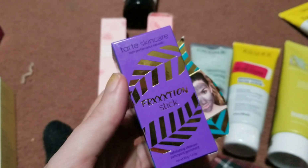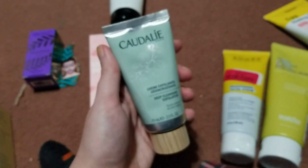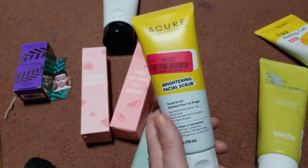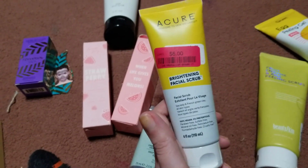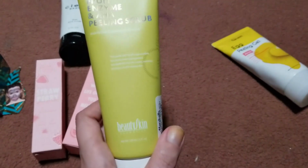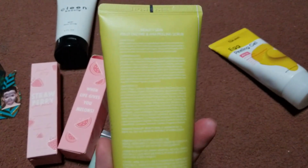It says it's a cleansing, exfoliating cleanser. Let's see here. I've got this one from Totally Accurate. I think I'm gonna let this one go just because compared to other ones, it doesn't look like something I'm gonna reach for. So that one's gonna go. Then we have this fruit enzyme. I'm gonna keep this one. That one sounds like it's got a bunch of ingredients that I like and look for.